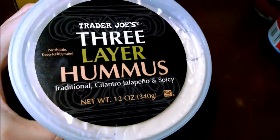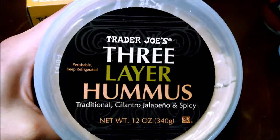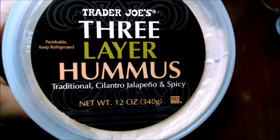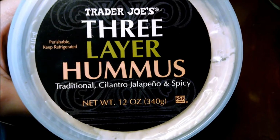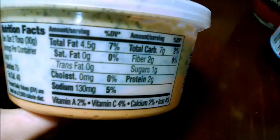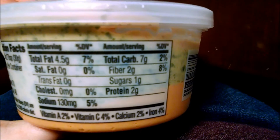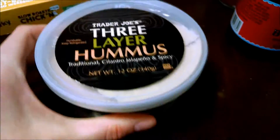Hummus! Who doesn't like hummus? Hummus is just amazing. I like to make my own hummus, but I've been lazy, and so I bought some. We like this little pack from Trader Joe's because it has a couple that we really like. The traditional is probably our least favorite out of the 3. Cilantro jalapeno is my personal favorite, and Daniel really likes the spicy. So this is kind of a fun little trio, and typical hummus has some fat, has some carbs, tiny bit of protein. But hummus is just always a really good healthy snack to have around.